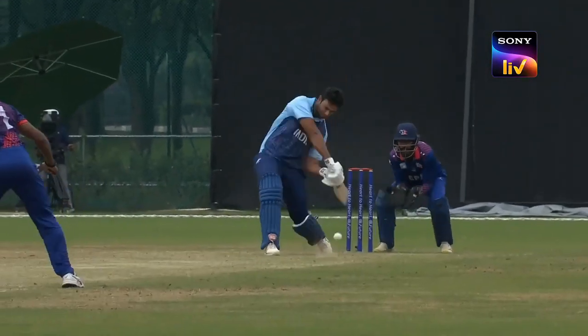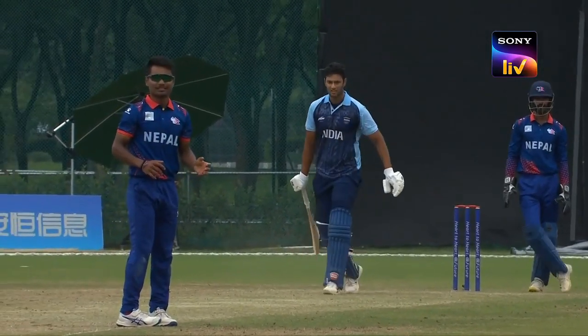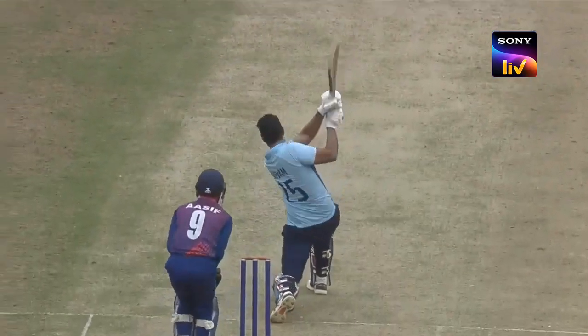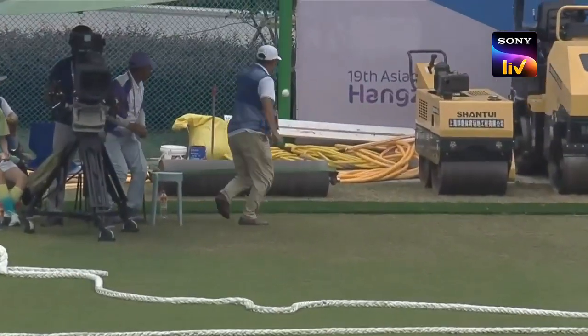That's a flat shot from Shivam Dube. That was nailed down the ground. Using the long levers was Shivam Dube. It was in the slot, and look at the bat speed. And a good flourish as well. He enjoyed that shot.